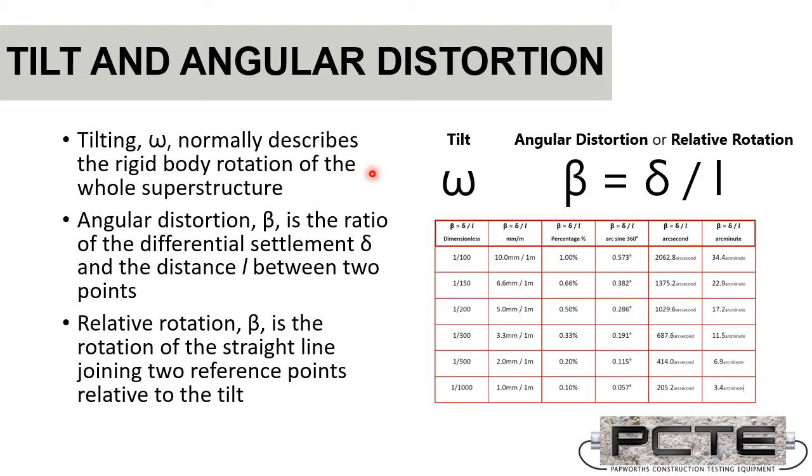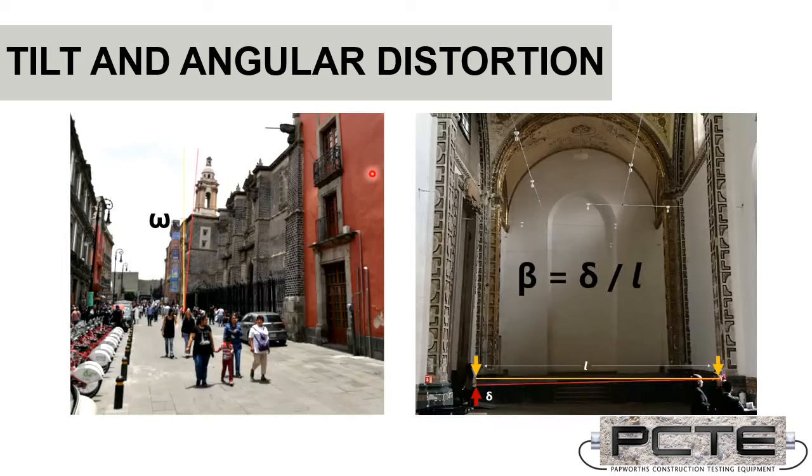Finally, relative rotation is a very similar parameter to angular distortion, but it's more about the rotation of a straight line between two reference points. This is particularly important if you are using arrays of tilt meters. So, just to illustrate what I mean by this, we can see here there's enough tilt on the building on the left-hand side that the tilt over of the entire structure can be seen by eye. And because it's rigid, that line is still straight and it's deviated from 90 degrees vertical across.